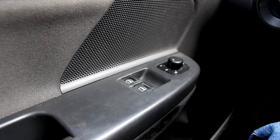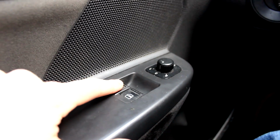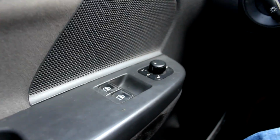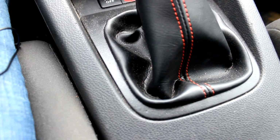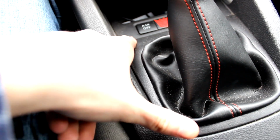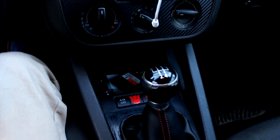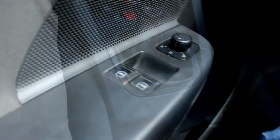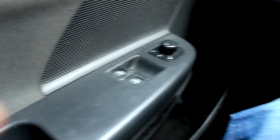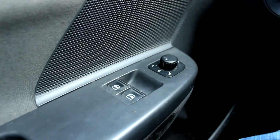Another small issue with the interiors of these cars is that a lot of the buttons have a soft touch coating, which makes everything look pretty good and feel good to touch. But it tends to wear out, as you can see down here. This wore out and I sanded it down and covered it in Plasti Dip to give it the soft touch feel again. But when it's worn down, it looks pretty bad. As you can see on these switches, you could definitely tell they're worn, and it makes the car age quickly and not look great once the finish starts to deteriorate.